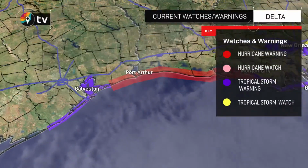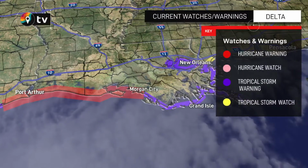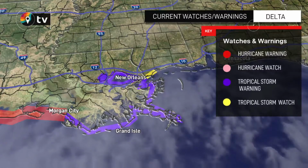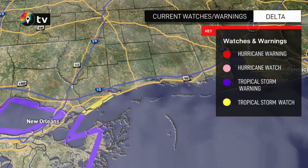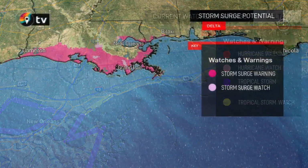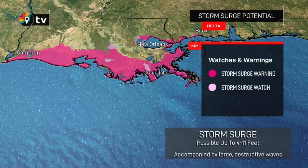Let me zoom back out here so you can get a better look at things. Again, southern Louisiana, that red color all the way through to Morgan City, you are under a hurricane warning. The purple color, a tropical storm warning that does include the city of New Orleans, and then a tropical storm watch just to the east of New Orleans, south of I-10 there. Let's take a look now at the storm surge warning, and this will really be the key with Delta.